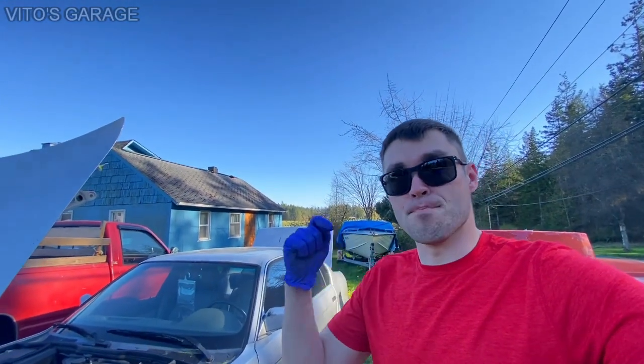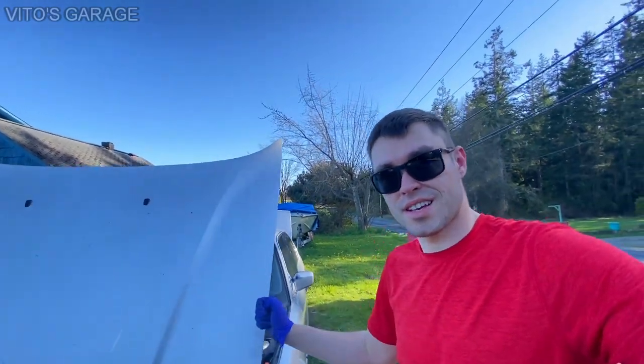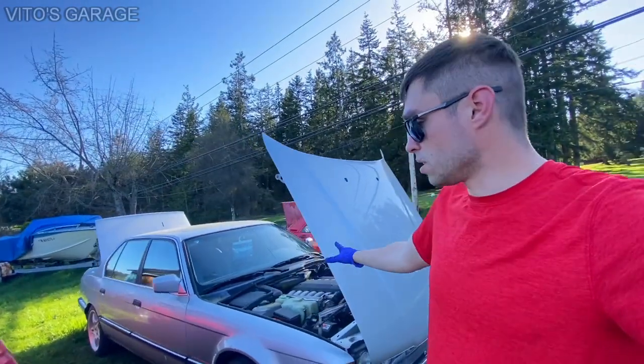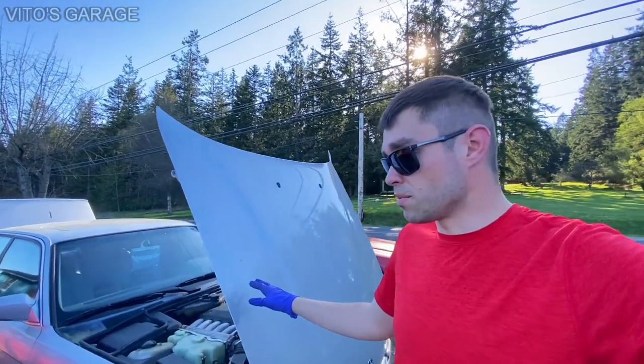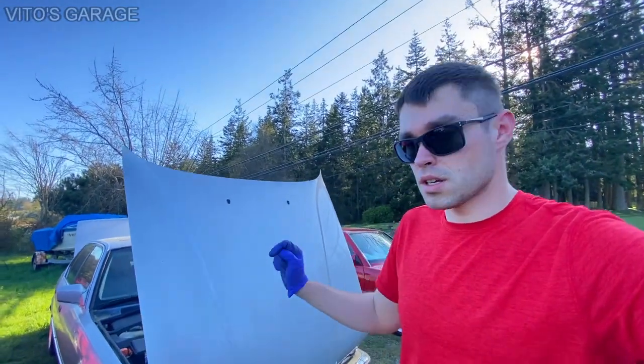Today we have something amazing, okay? We have this 1992 BMW E32 Series 750IL. This is a long body. I really love these cars so much. And here's a quick story about this car. I'm gonna show you a lot of details on this car, but the story about this car is this car has been sitting for 2 to 3 years in one spot.